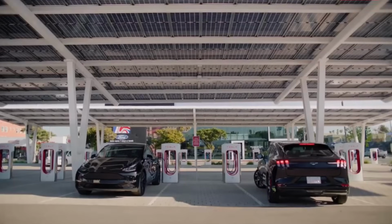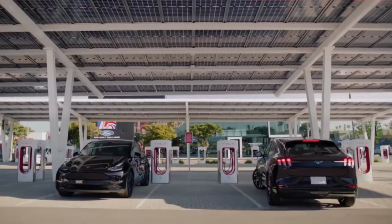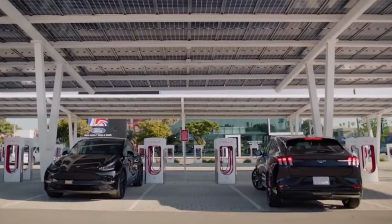But when it comes to the Mach-E and F-150 Lightning, even in Tesla's own marketing material, they have to occupy 2 stalls in order for the cable to reach. And that's gonna be a bit of a headache at a lot of busy superchargers. I think that most superchargers that people go to on road trips tend to be pretty open and pretty vacant, so it shouldn't be a huge problem.